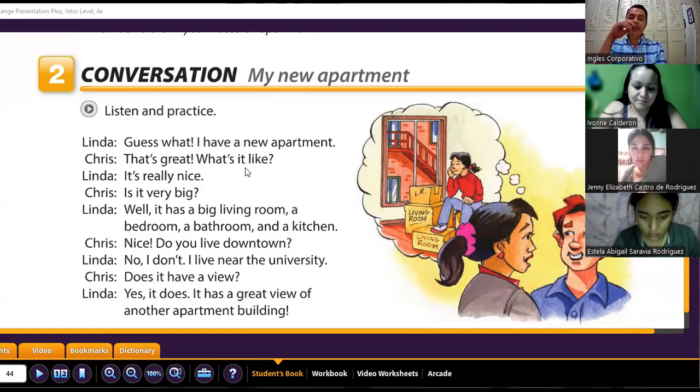For example, downtown, right? Últimamente como que están arreglando mucho el centro de San Salvador, ¿verdad? Downtown. Entonces pregunto usted, what's it like? It's really nice. It's good, right? Good.